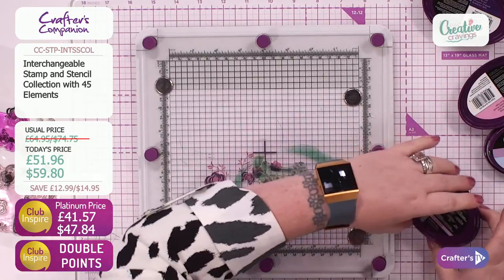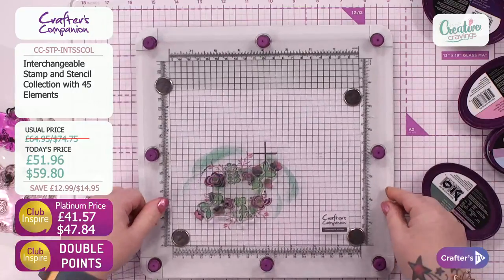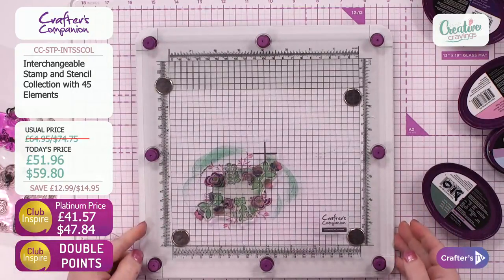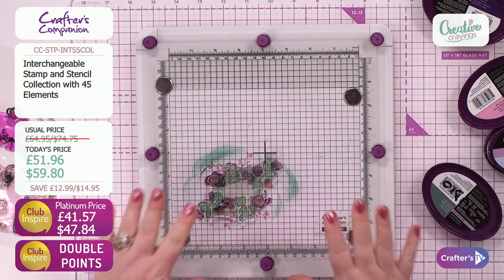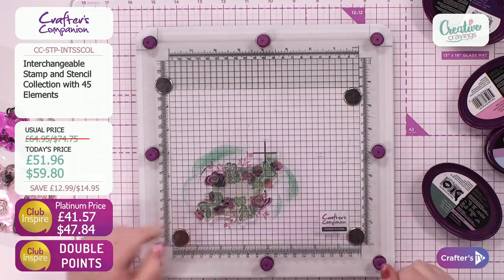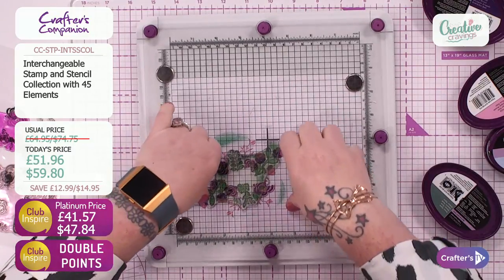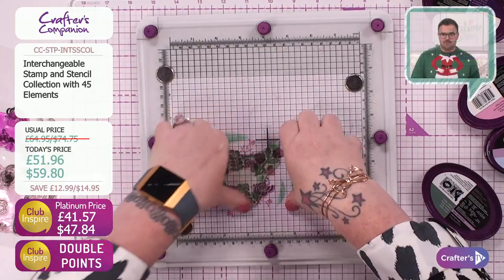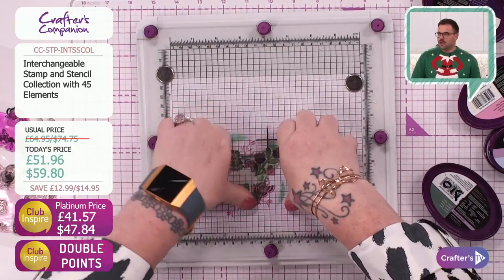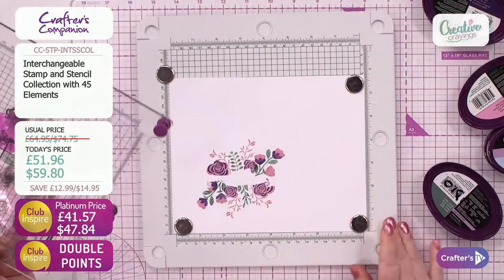These quick dry inks are so juicy, lots of lovely colour in there. Again, before I press that down, I am having a quick look to make sure that that's exactly where I want it. And it is, so I'm going to press down. The stamping platform and magnetic base, obviously invaluable for a job like this, aren't they? Invaluable. I guess you wouldn't even bother attempting it without it. I wouldn't, absolutely not.